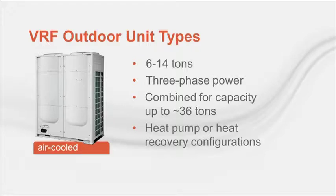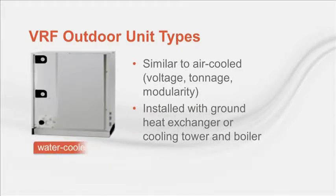Buildings larger than 36 tons can still use VRF, but would need to be split up to be served by more than one system. Finally, VRF outdoor units are also available for water-cooled application. They are similar to air-cooled models with regard to voltage, capacity increments, and modularity, and are also available in either heat pump or heat recovery application. The primary difference is the outdoor unit uses water rather than air to exchange energy. Water-cooled units can be installed with either a ground heat exchanger or a cooling tower and boiler, and they can be installed either indoors or outdoors.